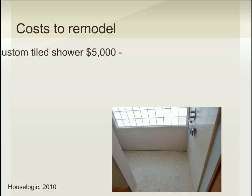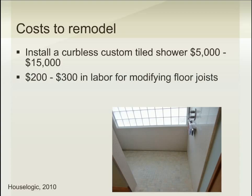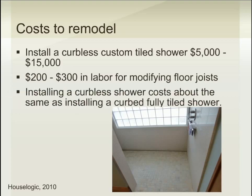We also went to House Logic to look at these curbless custom tiled showers, and the range was $5,000 to $15,000 back in 2010 for a curbless shower. They also realized that if you're going to do some modifications on the floor joists, that was the average cost, between $200 and $300. But they also said that a curbless shower costs about the same as one with a curb. So why would you put in the lip at the entrance?